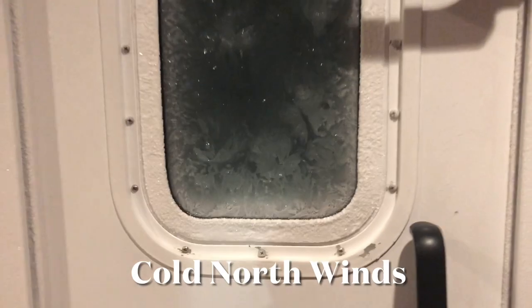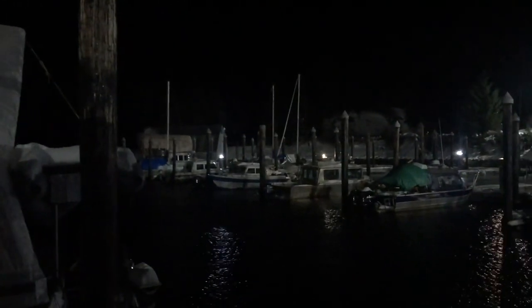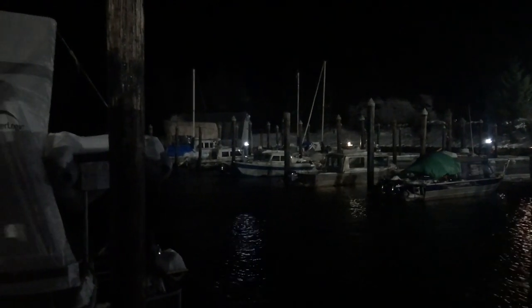Ice forming on this window. We really didn't insulate this little window here. Ooh, even in the boat it's forming. Close this door too.